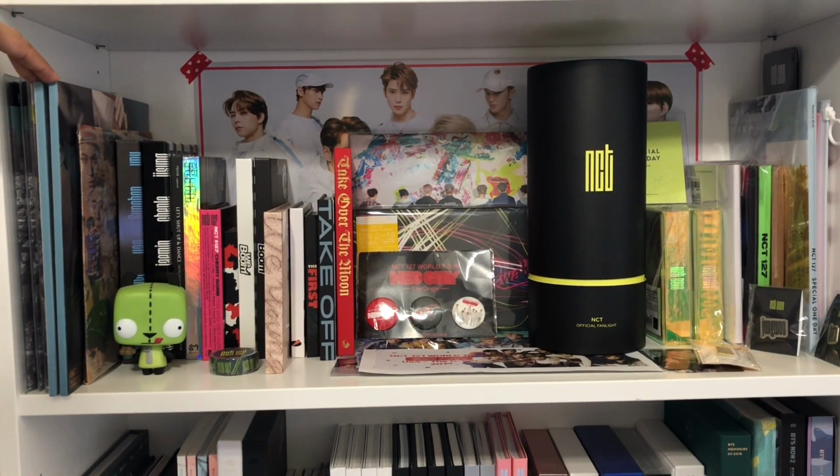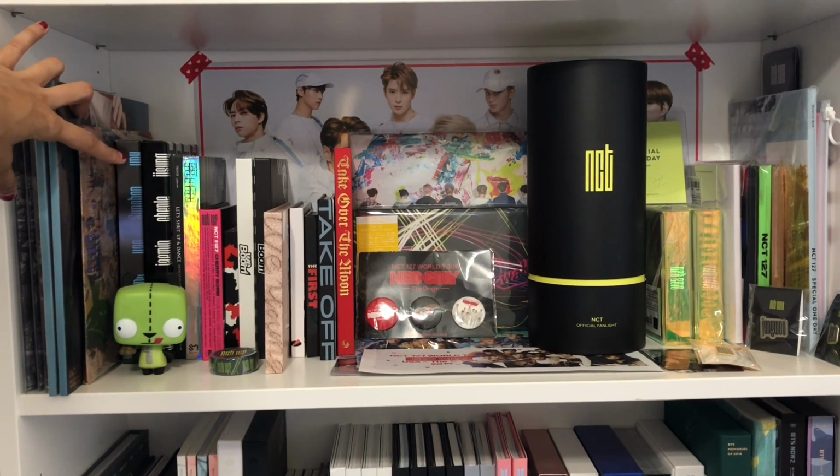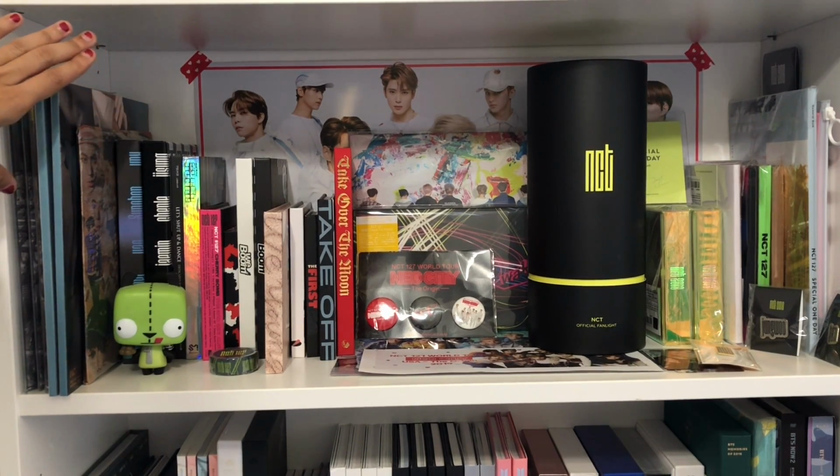And then here are the Regulate albums. These are the repackaged for Regular, and I have Mark and Jungwoo's cover. I have Limitless. I only have 1 version. I have both versions of Empathy. This is NCT 2018. It was a really good album. I really enjoyed seeing all of them together.